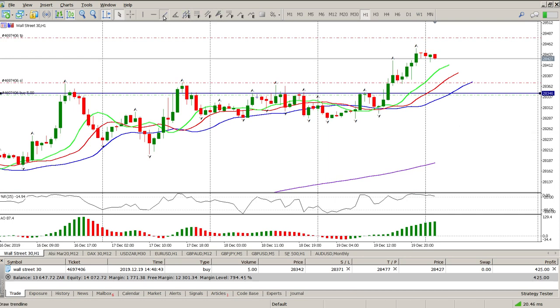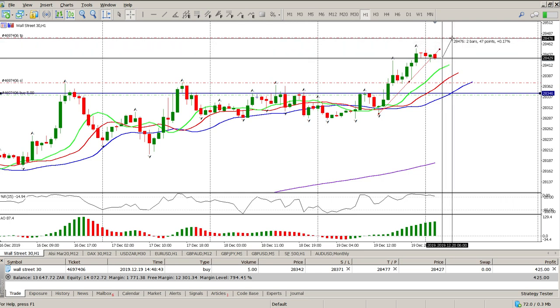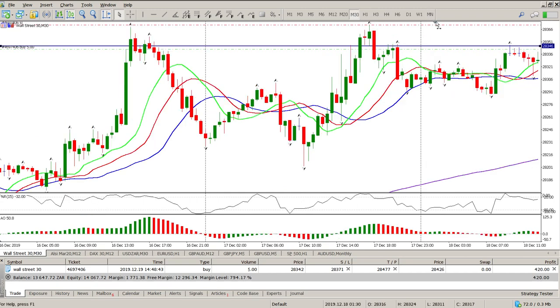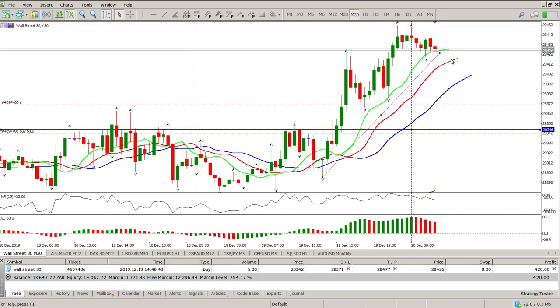There's a couple of things that are bugging me. That's the first thing: we've broken this trend line. So we're just waiting to see what's going to transpire here. From where price is now, there's still another 47 points in this, but it might be worthwhile not being too greedy on this, and then wait for the pullback for the next one.